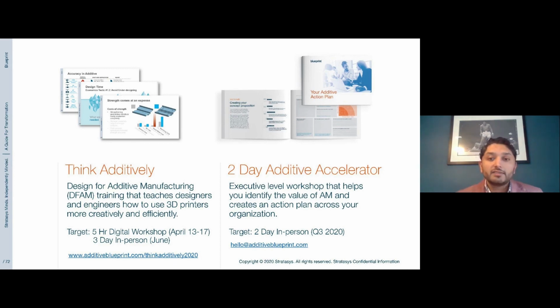additiveblueprint.com/thinkadditively2020. Separately, we also host an executive level workshop called the Additive Accelerator. The point of this is to help our leadership teams, your leadership teams, understand the value of additive. But more importantly, work with your executive teams to identify where additive makes sense in your business and create an action plan that you can tactically move forward on. This is planned for Q3, closer towards IMTS. So if you're interested in both of them and have questions, please reach out to us at hello@additiveblueprint.com.